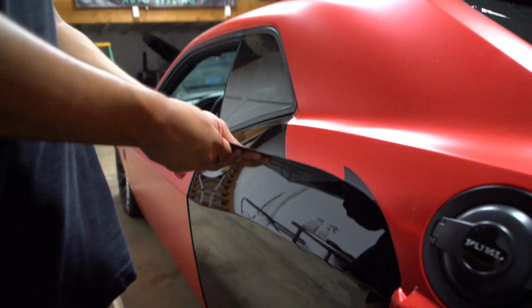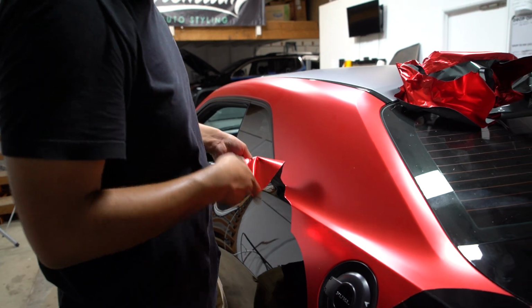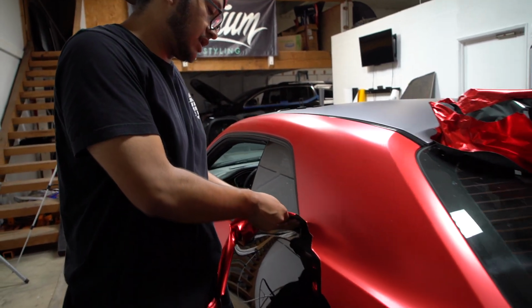The difference between a really cheap chrome vinyl that you get on eBay or on Amazon and a legitimate wrap vinyl. So you think the wrap removal is going easy? Yeah, big time. It's like butter.